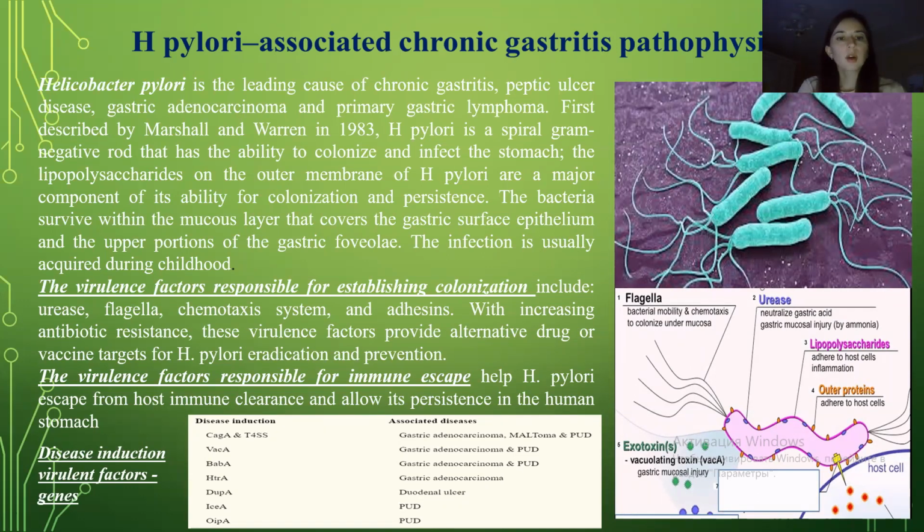The virulence factors responsible for immune escape help Helicobacter pylori escape from host immune clearance and allow its persistence in the human stomach. Disease induction virulence factor genes. And you may see Helicobacter pylori in this picture.